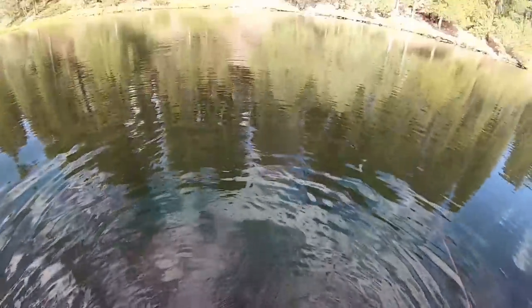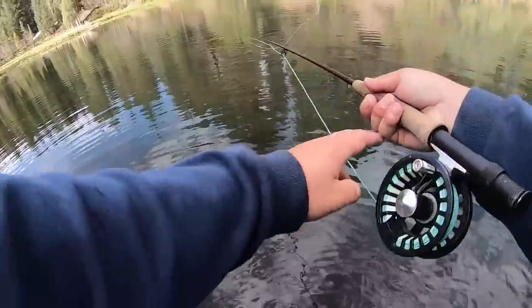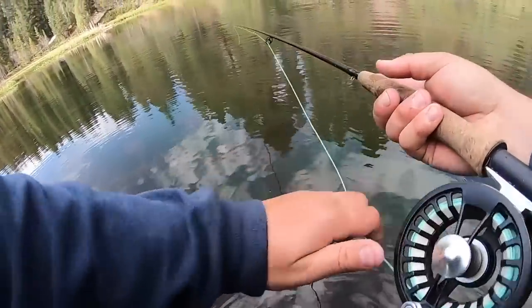There he goes. He's playing dead there for a second. Oh, that feels good. I'd be fine if we didn't catch anything else the rest of the morning. I'd love to get another one, but I'll take what I can get.